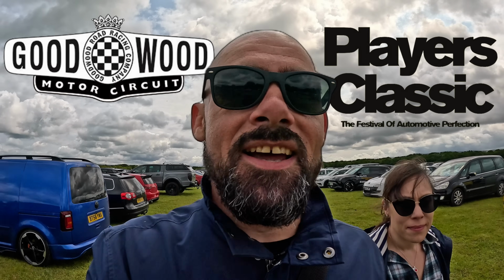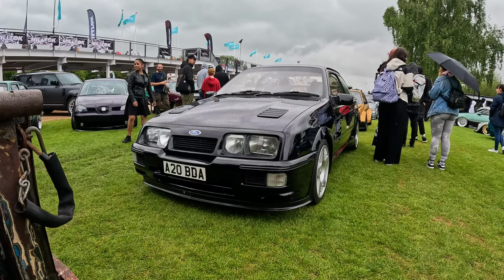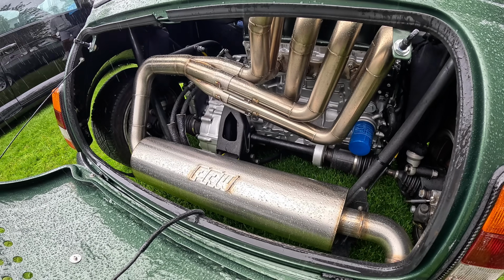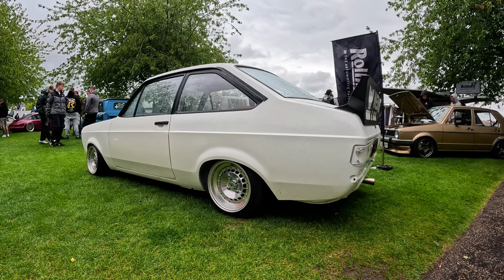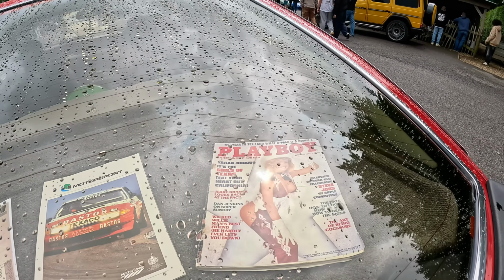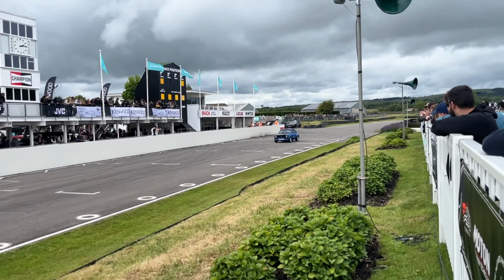Players Classic 2025 is drawn to the Ford three-door Cosworths, crazy turbocharger hanging out of the bay, crazy drift demo, BGW to upset the anoraks, throttle bodies have been polished, rusty publications on the parcel shelf. This thing looks crazy.